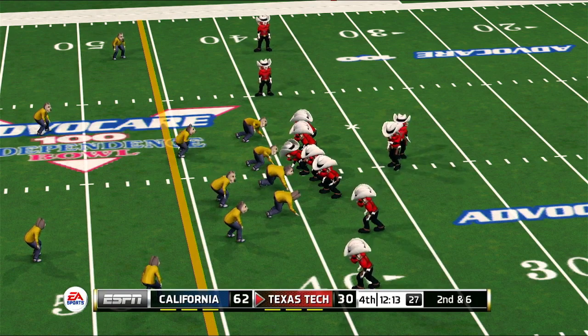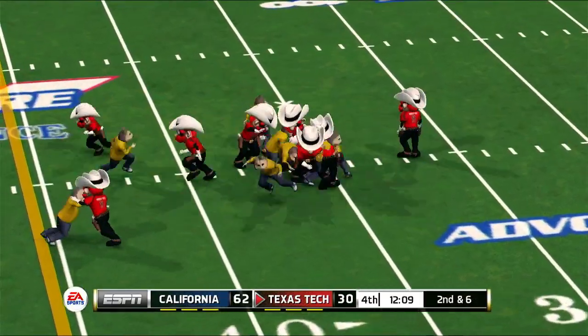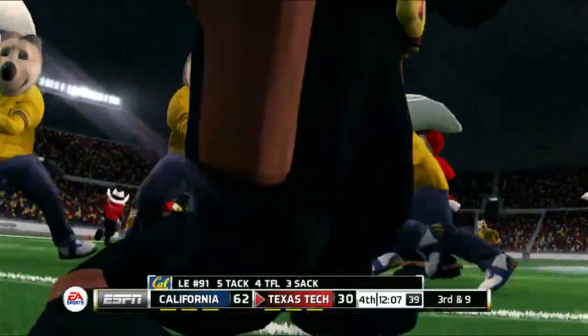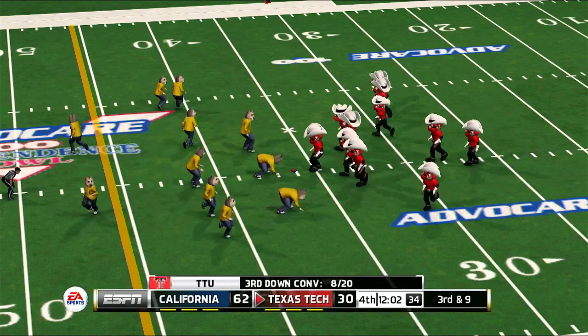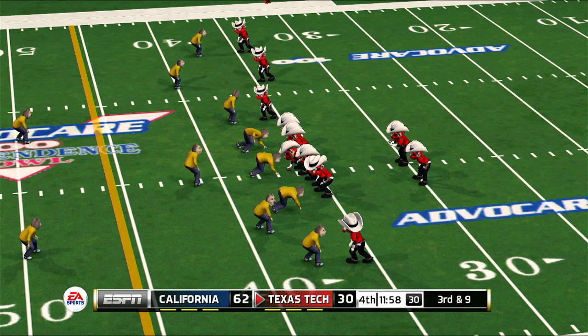Alert predator. He's coming. He's coming. He's taken down at the 36. That's 3 yards on the play. That'll make it 3rd and 9. It's 3rd and 9. Ball on their own 36. Mike one. Mike one.